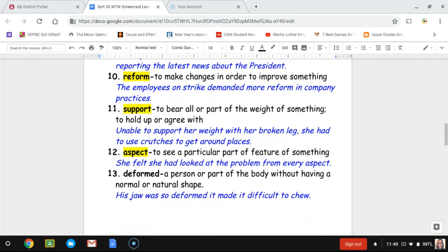Reform means to make changes in order to improve something. So the sentence I have for reform is, the employees on strike demanded for more reform in company practices. So more changes is what they wanted. So better changes in their company.